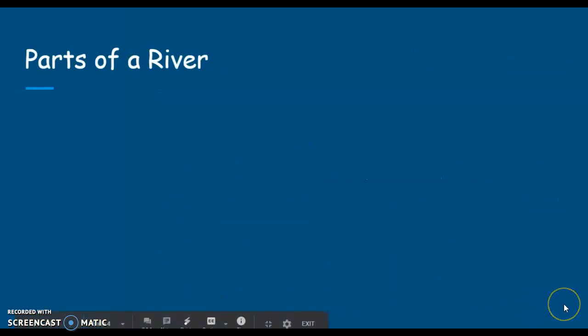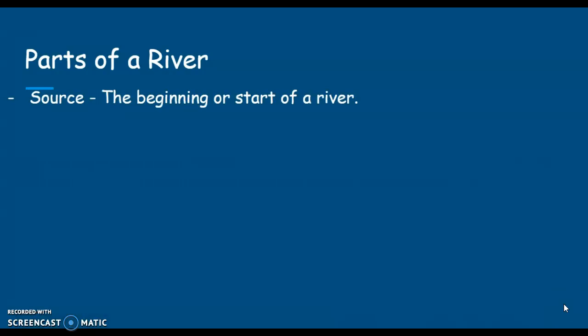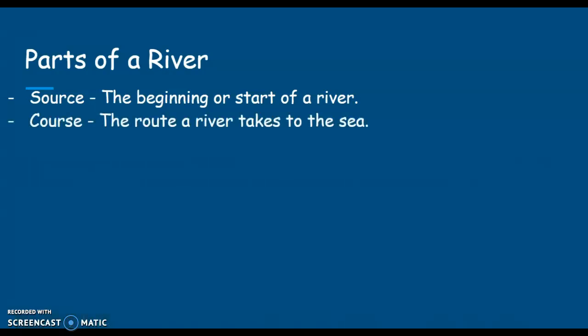Now, rivers have different parts that you need to be aware of. So the first is the source. The source is the beginning or the start of a river. If you were thinking of the River Lee, the source or the beginning of the River Lee is in Gougane Barra. The course is the route that a river takes to get to the sea. In the case of the Lee, it moves from Gougane Barra through Ballingeary, Ballincollig, and eventually into Cork City, where it enters the sea at the port of Cork.